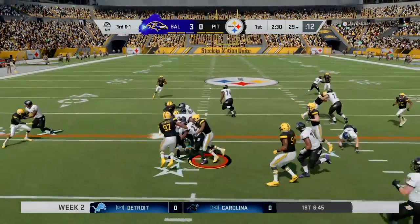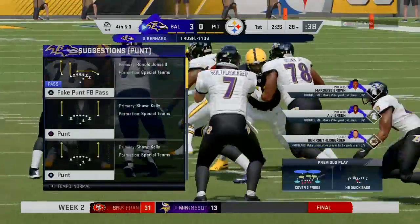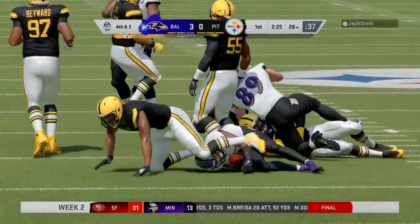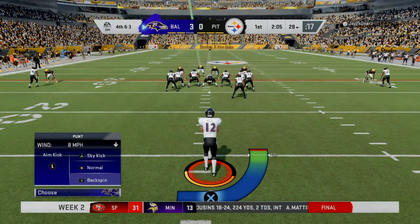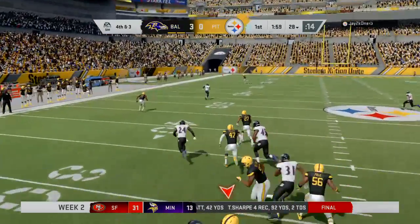Now a first carry for Giovanni Bernard. Well, they hit him in the backfield, and he will not escape. And that is not going to get it done. A loss of a yard, and it brings up 4th. Anytime you call an inside running play, you just know there should be a lot of congestion there. You're counting on your offensive line to take control of the line of scrimmage. That didn't happen in this case, and that play got bottled up.